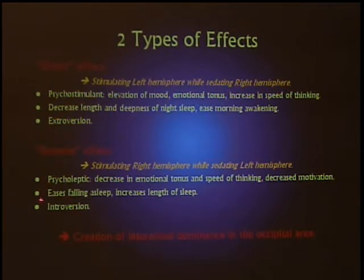And the interesting thing is that he pushed its study pretty far, and he's been using it in all kinds of pathologies, and he's been getting results.